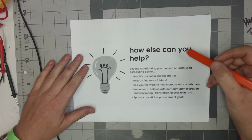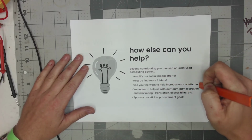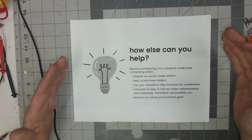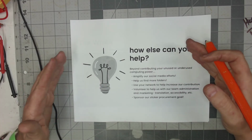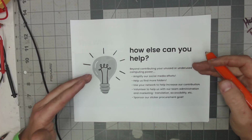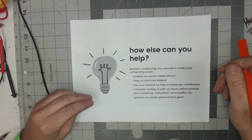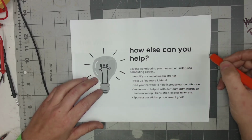Other stuff that you can do, use your network to help increase our contributions. We've been doing lunch and learns just within our own departments because our team is so large. We have 90 members. We've been working within our own departments to push that information. So if you would like Team Fold the North to come to your department or to your group to do a show and tell or a lunch and learn, let us know. We'd be happy to do that.